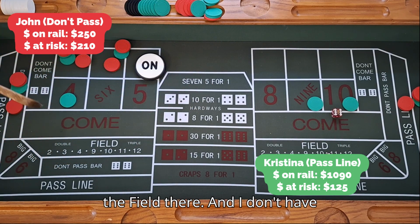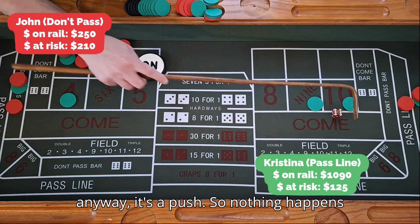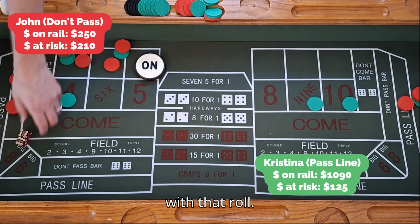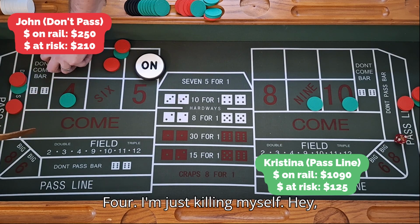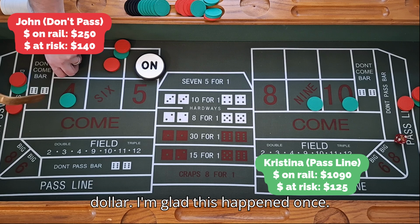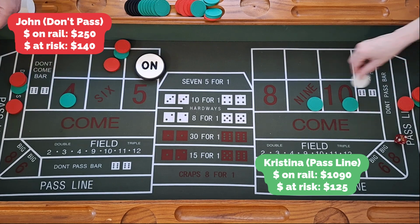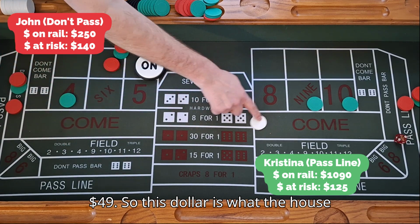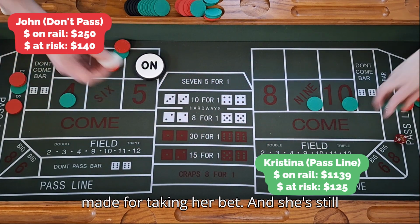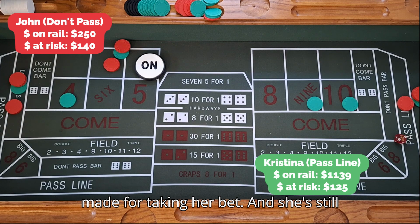12. I missed the field there. And I don't have anything here. It wouldn't have mattered anyway. It's a push. So nothing happens with that roll. 4. I'm just killing myself. But hey, Kristina won here. I'm going to need $1. I'm glad this happened once. So she has $25. She wins 49. So this $1 is what the house made for taking her bet. And she's still up there to win.